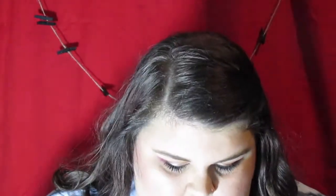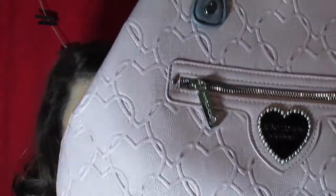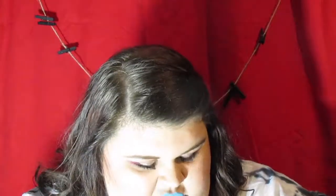So really cool. I like this. I will get a lot of use out of that. Then, I am a Betsey Johnson fanatic, so my mom found this Betsey Johnson bag and decided to get it for me. At first I told her not to get it for me, but then I was like, I'm super gonna regret this. She had it in the buggy the whole time because she knew it was inevitable I was gonna get it.